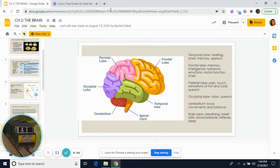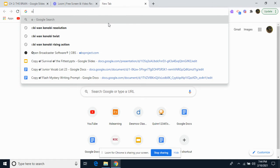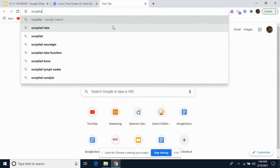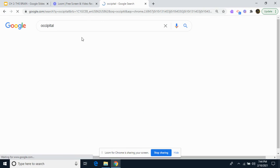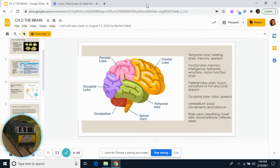Occipital. Okay, so how do you define occipital? Sorry, guys, about that. Occipital lobe: vision and speech. So the vision and speech add together. Cerebellum: body movements and balance.